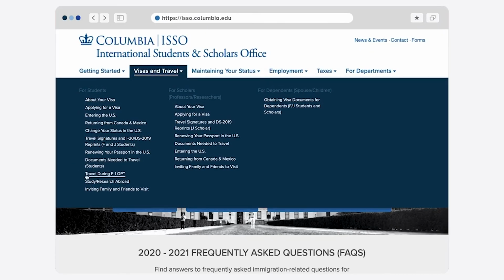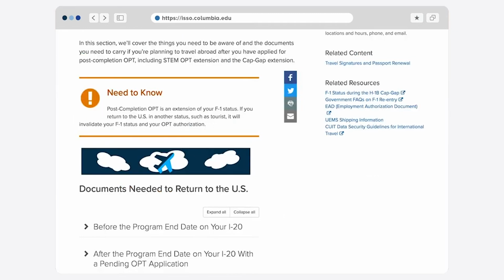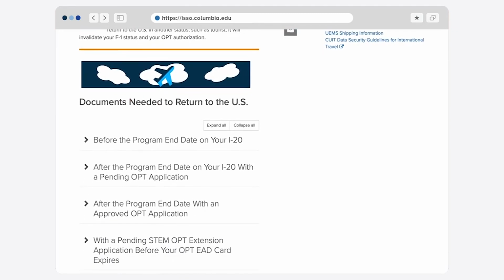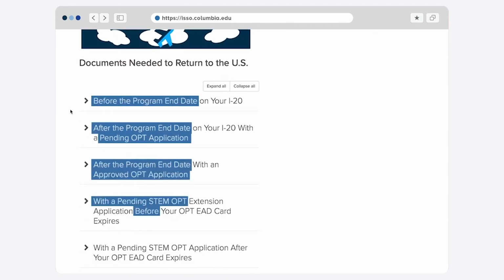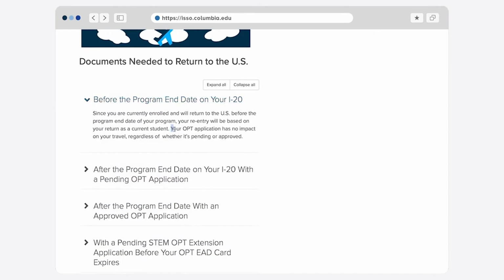Under For Students, we'll select Travel during F-1 OPT. It is important to know if you are traveling and plan to return before the program end date on your I-20, since your re-entry will be based on your return as a continuing student. In this scenario, your OPT application has no impact on travel regardless of whether it's pending or approved, since you're currently enrolled and will return to the US before the end of the semester.